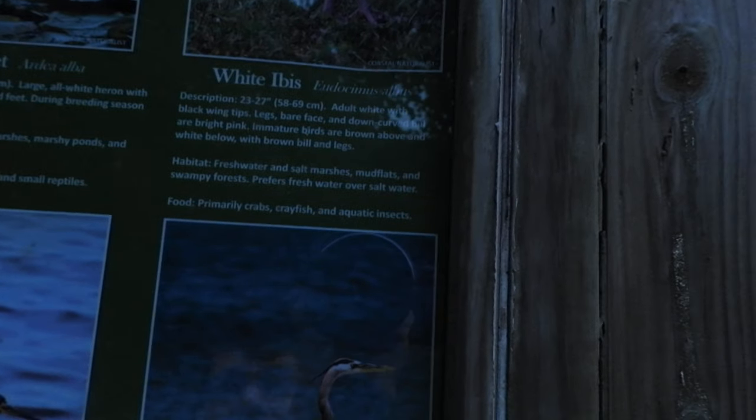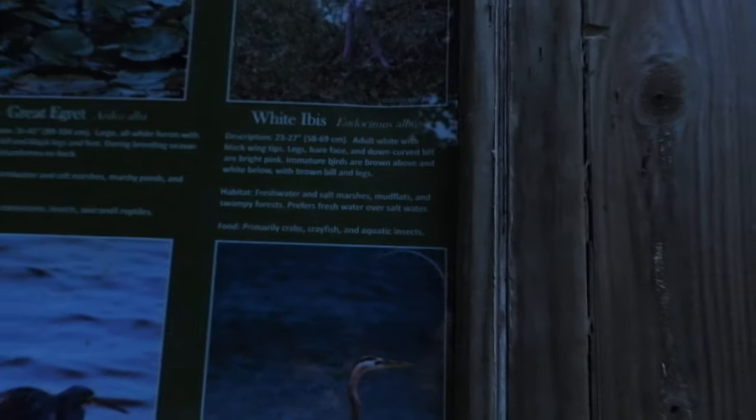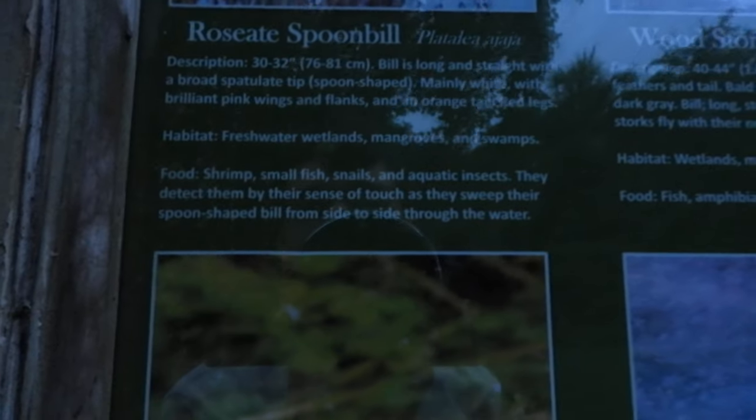Oh, and then what do they eat? Primarily crabs, crayfish, and aquatic insects. So that's more like crustaceans than fish. And then the roseate spoonbill does eat small fish. And this one, the wood stork, eats fish. Tricolored heron eats fish. Actually, that was the bird that I saw over in Kingsland Lion Park.